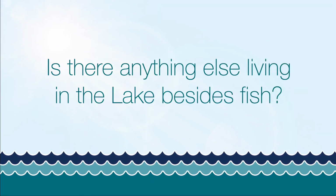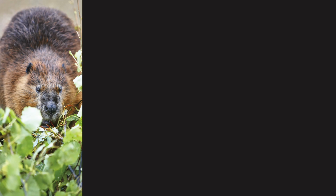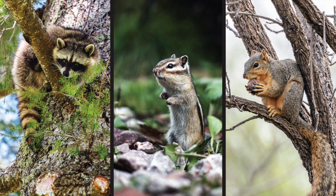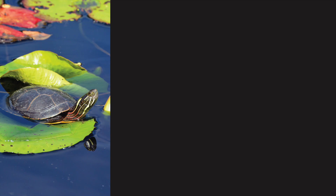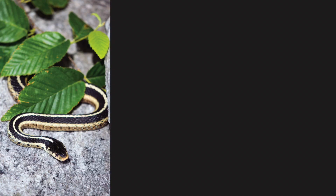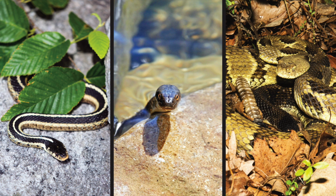So other than fish, what other animals may we find out in Lake George? Well, there's a wide variety of different mammals, reptiles, amphibians, and birds that you can find out there. For mammals, you may see some beavers, otters, mink, muskrat, as well as other common land animals like raccoons, chipmunks, squirrels, and many more. For reptiles, there's a wide variety of different turtles. So you may see some map turtles, painted turtles, as well as the big snapping turtles. There are also snakes around Lake George, so you will see your common garter snakes, your northern water snakes, and there's also some rattlesnakes around Lake George in some areas.